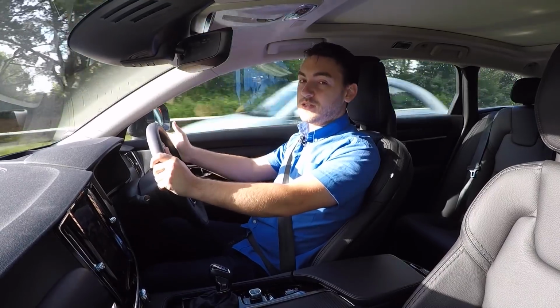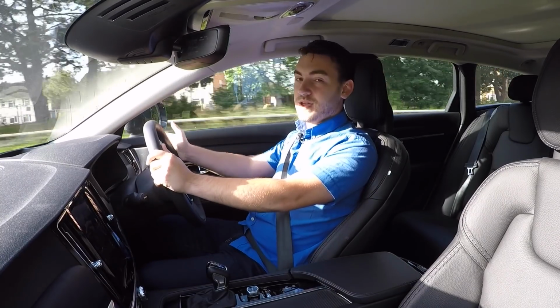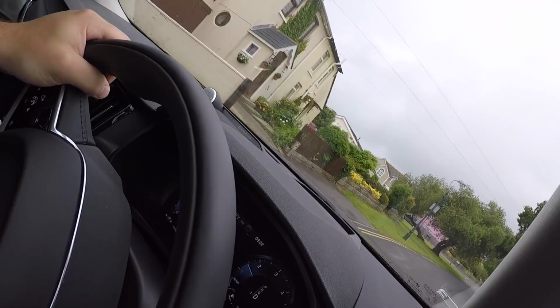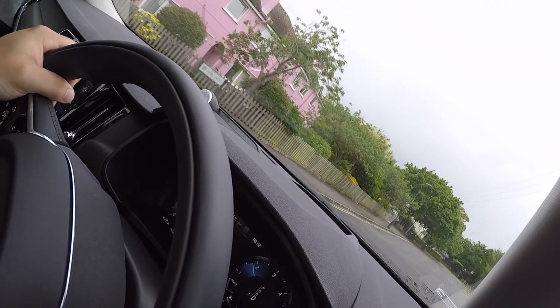As you might expect, this specification is most at home on the motorway. Set Pilot Assist, sit back, relax, and let the car take the strain. It really is a nice, relaxing and effortless drive. Volvo claim that this car emits 139 grams per kilometre of CO2 and will return 53 mpg combined.